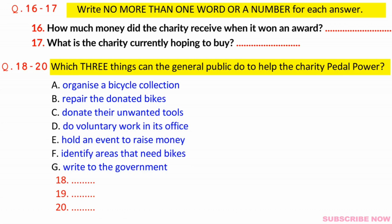We're currently looking to invest in computers so that our office staff can do an even better job. Because of our work, people in a number of countries now have a better standard of living. So far, we've provided 46,000 people with bikes. But we'd like to send more, at least 50,000 by the end of the year.